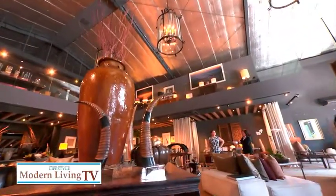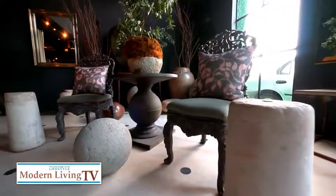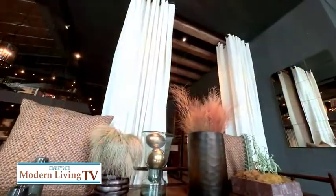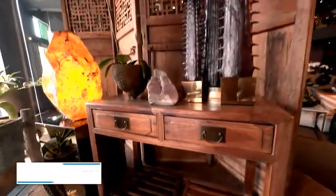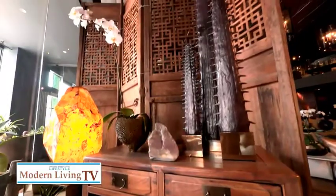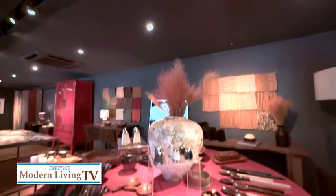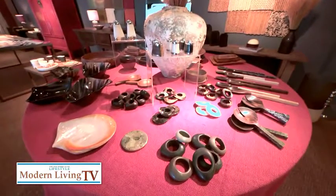So a lot of your pieces are sourced from all over the world. Where do you source? We source in Germany, in Paris, Thailand, China, Argentina, South Africa, to name a few. A lot of people, when they travel, see these things and take them home, but they don't know how to make it fit. What's so beautiful about this place is how it's curated. I think the key thing here is making sure that each thing has its own space.